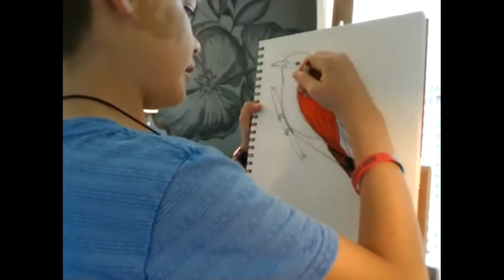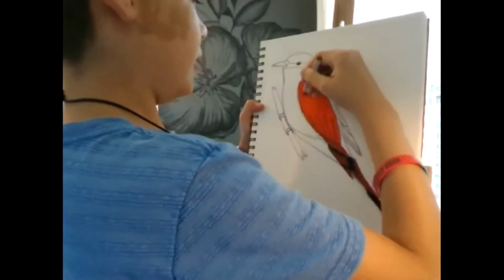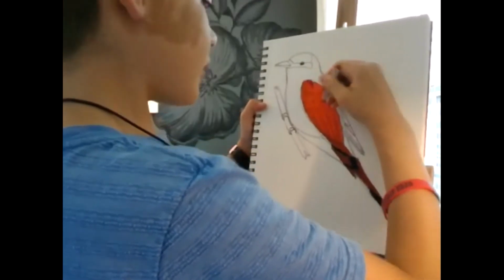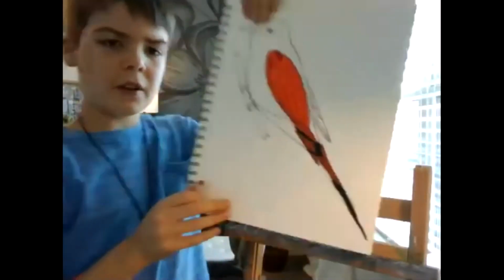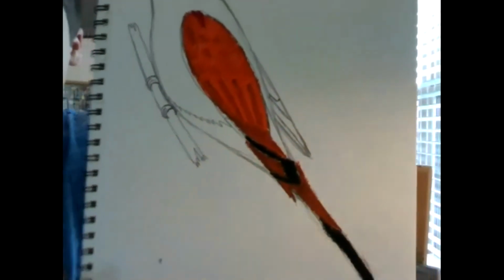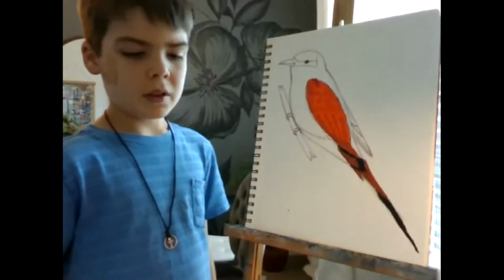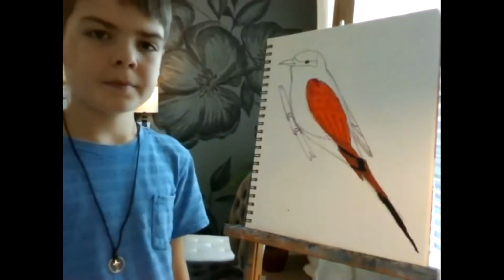And then I'm going to go in and do a bunch of little dots in the open space that's left. Like that. They're very faint. Just little faint brown dots. With the red? The brownish red. Okay.